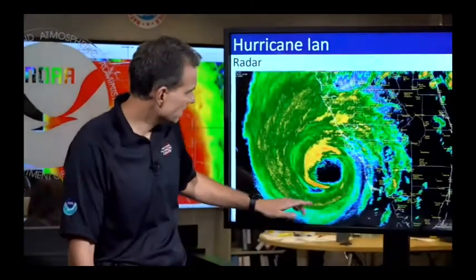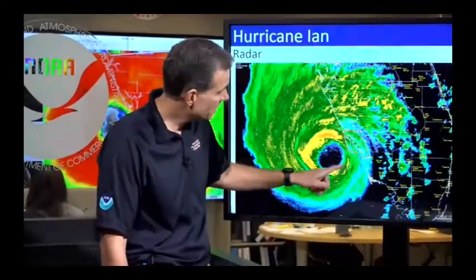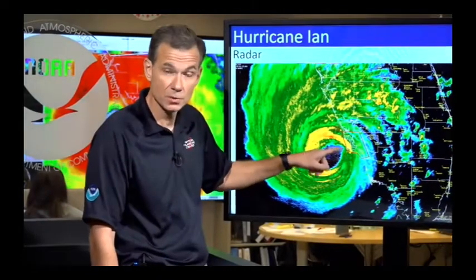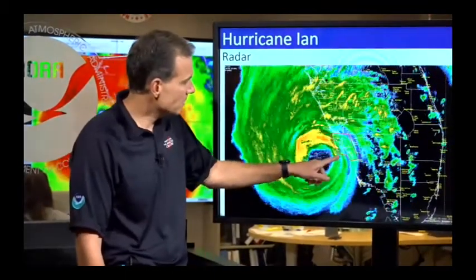Now, let's go back to the satellite image. You can see the strongest onshore winds to the south here is where the peak surge is going to occur. That's where storm surge occurs, where the winds are driving into the coastline. And this is magnified in this location because there's a bit of a bay, if you will, which encapsulates or funnels the water.